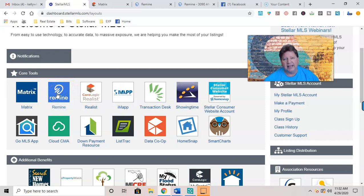Now with Stellar, we have the Remine Pro version. Most of you, if you have it, will have the Pro version. And if you do, then this strategy will work very well for you. So what we're going to do today is talk about how to communicate with people going through potential foreclosures, maybe they've been served with a lis pendens and they need to speak with a realtor to go over options.